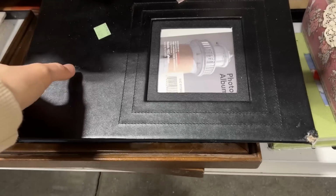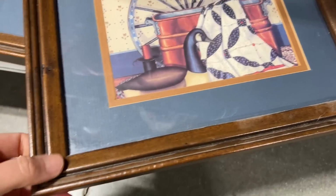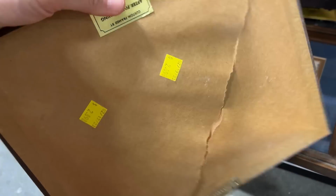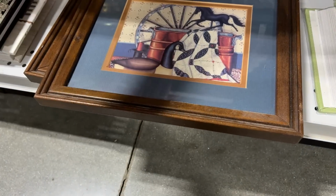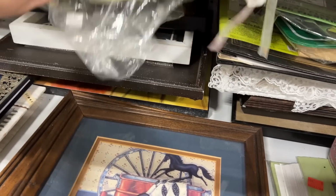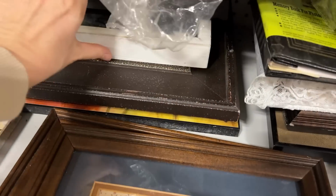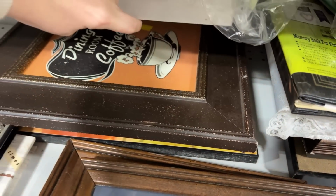It wasn't until I looked at the shelves near the frames that I actually found two of these beautiful dark wood frames, and I love the tone of wood of these, but they wanted $3 a piece. I didn't really love the art that was in them, and I didn't have a use for them, so I left them. But I did find this beautiful, large, thick brown frame, and I immediately fell in love with the texture on this thing.